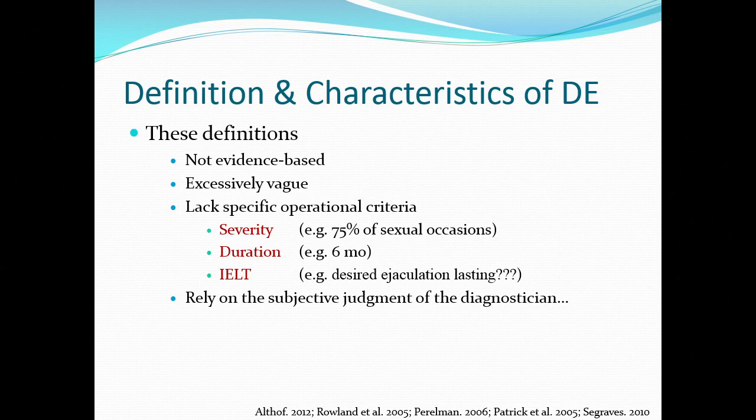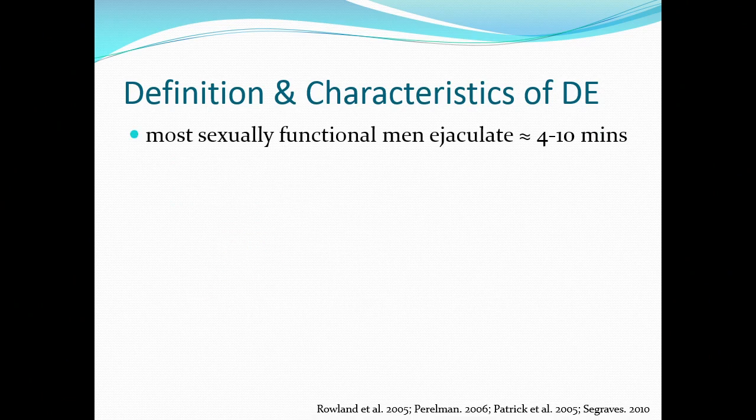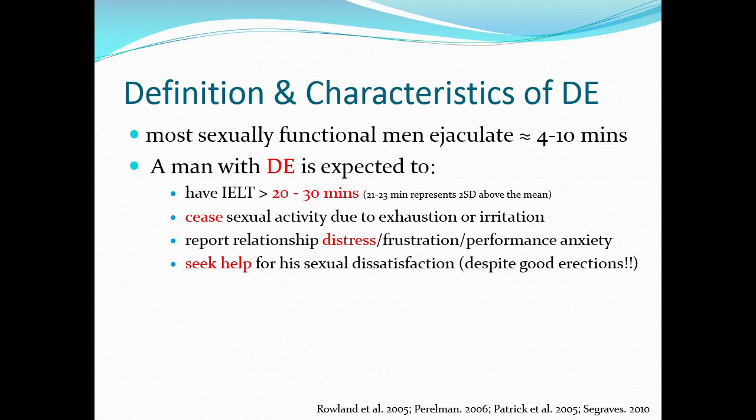Therefore, the diagnosis of delayed ejaculation relies on the subjective judgment of the diagnostician. However, considering the fact that most sexually functional men ejaculate within 4 to 10 minutes, we can assume that a man with delayed ejaculation should have an IELT greater than 20 minutes. They are expected to cease sexual activity due to exhaustion or irritation. They should report relationship distress, frustration, or performance anxiety. And most importantly, they need to seek help for this sexual dissatisfaction.